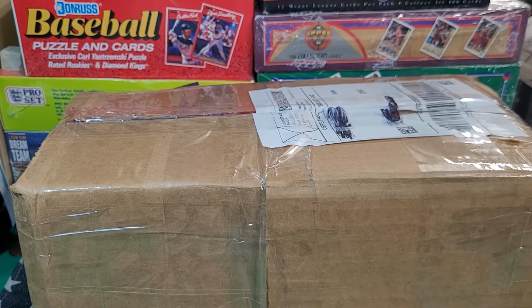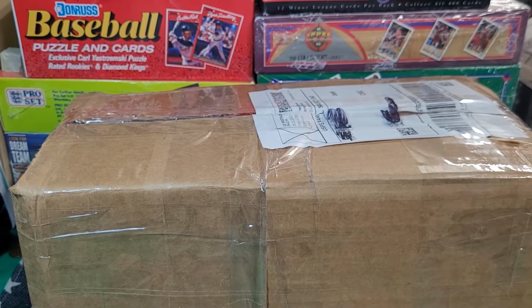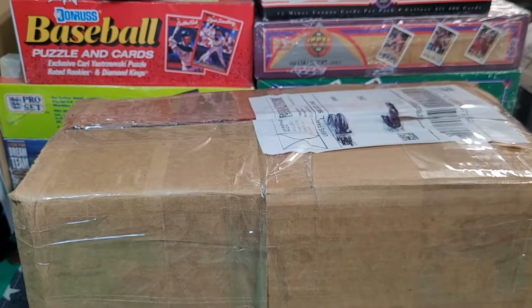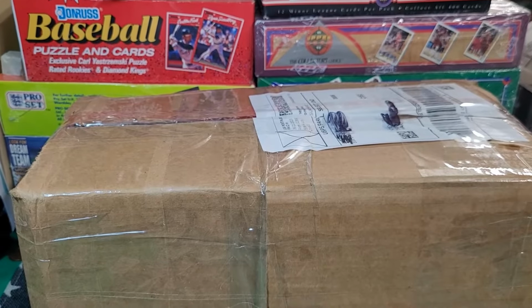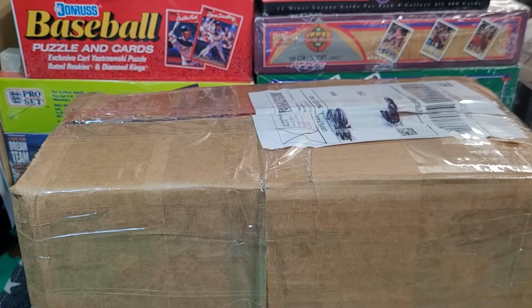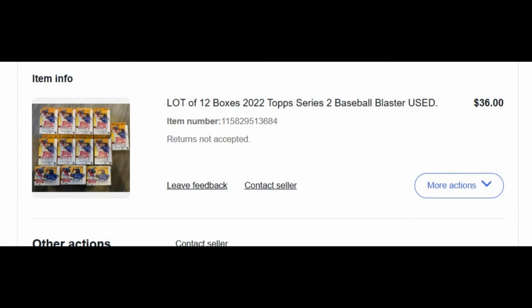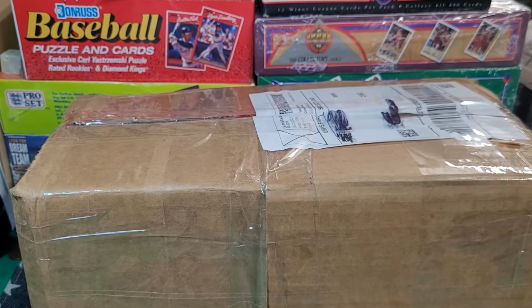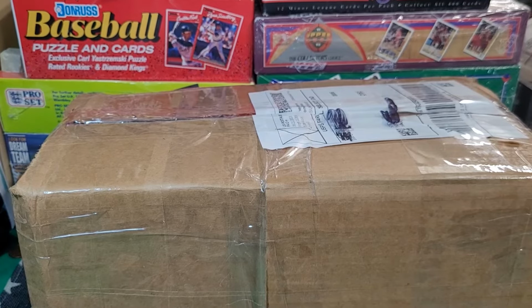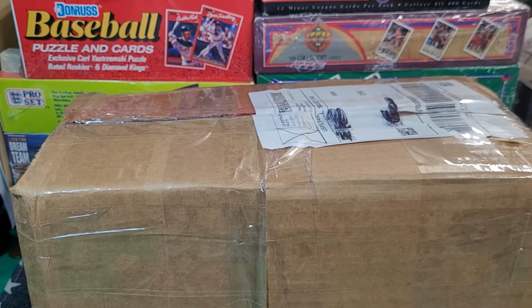So, let me share details on this one. This was an eBay auction, as many of my purchases online are, and the price was that's right, $36 plus shipping, so it came out to a total of $51.34. Now, if you looked at the description, that's what makes it weird. Lot of 12 boxes, 2022 Topps Series 2 Baseball Blaster used.